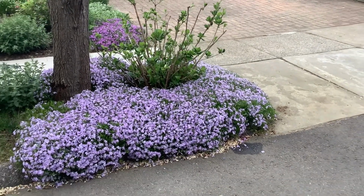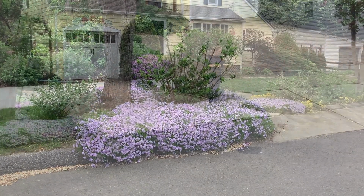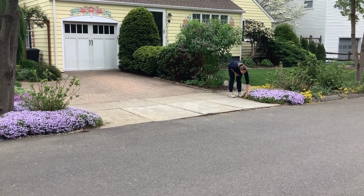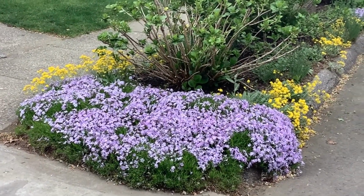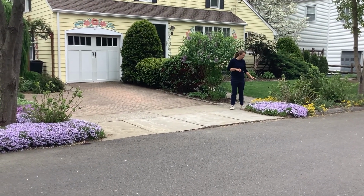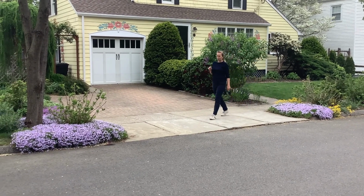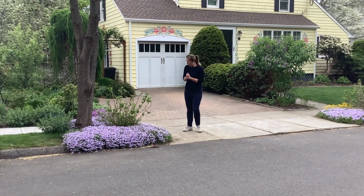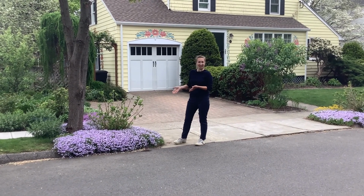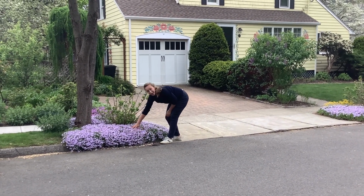I propagated them I think 2 years ago, and I can see that this side is getting a little bit not flowering very well. So I think once this creeping phlox stops flowering, I will be propagating it. That side is looking much better, and I'm not sure why, but it looks full, and it created a lot of blooms this year, looking very lovely. Look how nicely it's cascading down. And it's a great ground cover too.